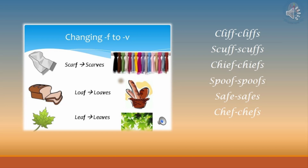This spelling arose because of the difficulty of pronouncing f and s together in English. Words ending in double f, you just add s to make them plural. Nouns which end in two vowels plus f usually form plurals in the normal way with just an s.